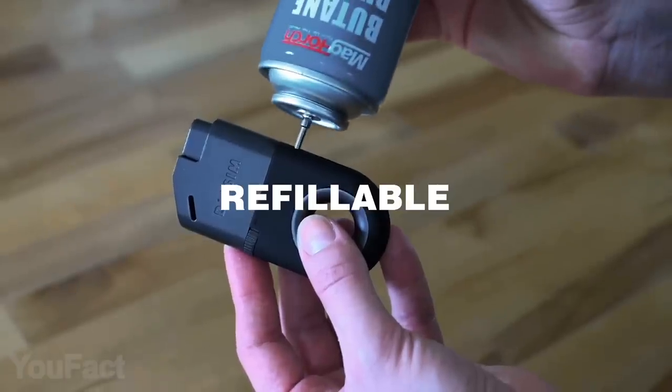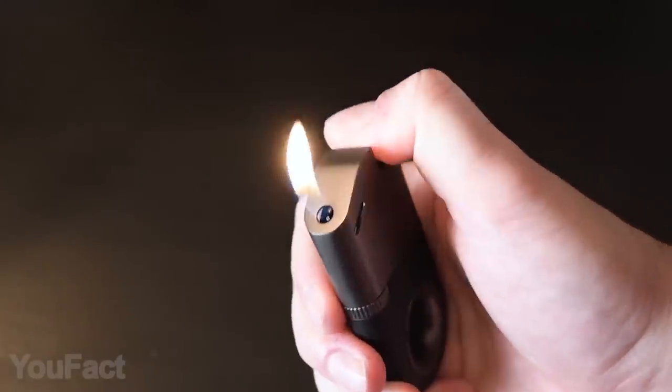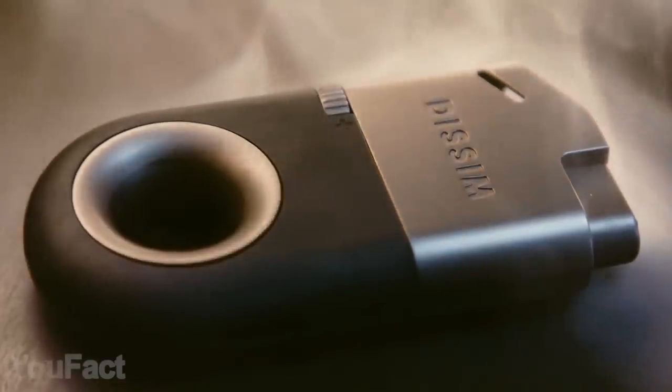The fuel tank inside is easily refillable. Thanks to the premium materials, this lighter will serve you for years. It also has a lifetime warranty. Additionally, you can get a special waterproof case for storage and travel.